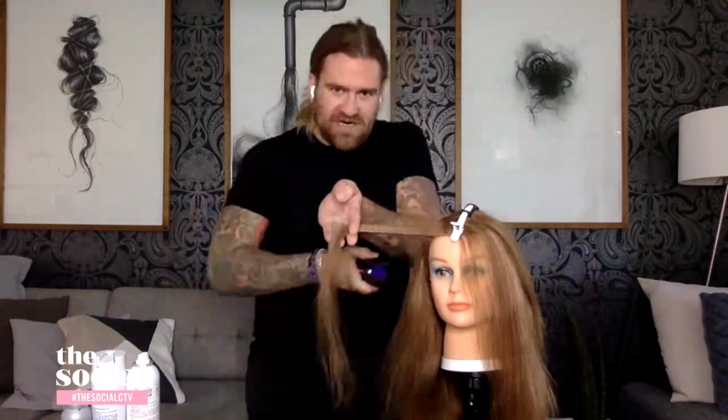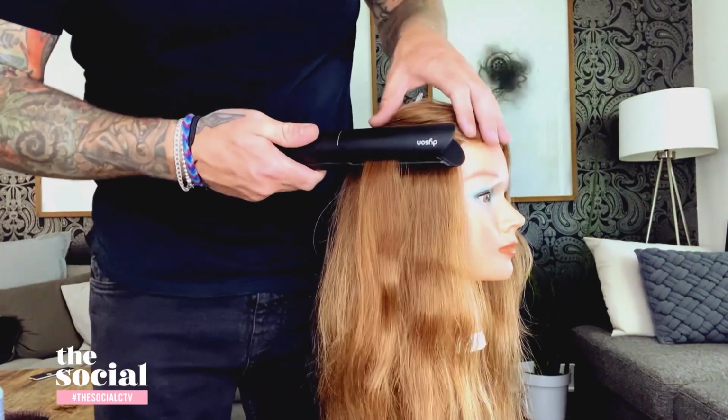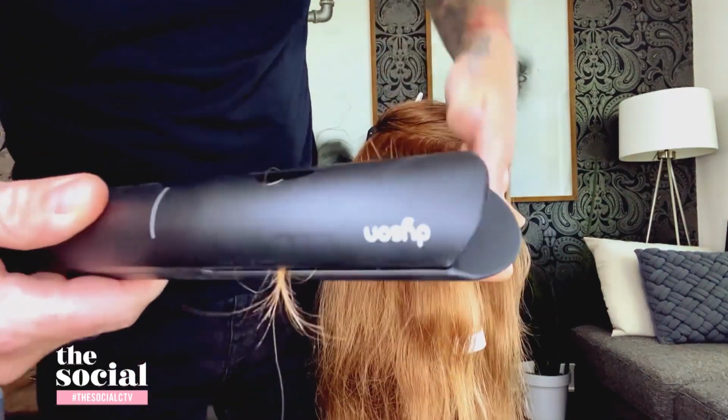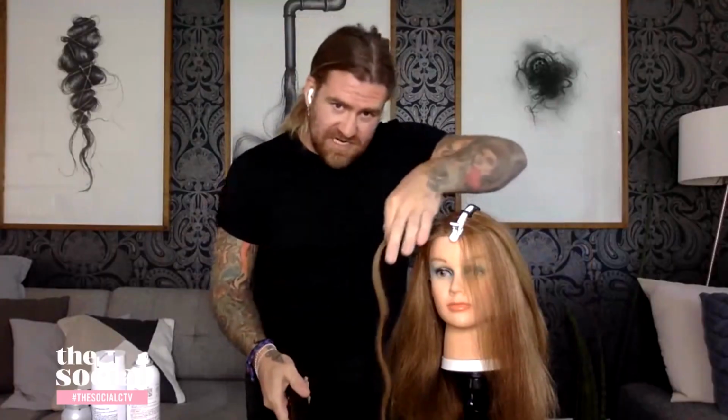So when I have this piece here, I'm going to keep my flat iron horizontal so it's parallel to the floor. And what I do is I grab the hair, twist my wrist, twist my wrist, twist my wrist. And I continue to do this throughout the ends. And you see how now that's created a nice, easy, relaxed wave.